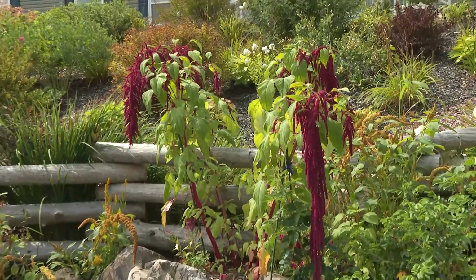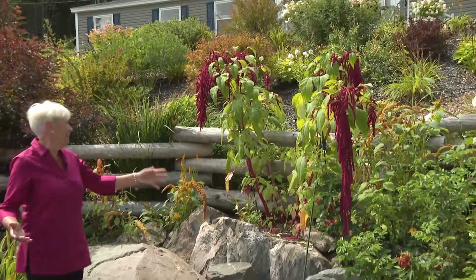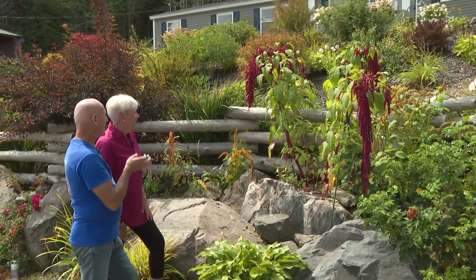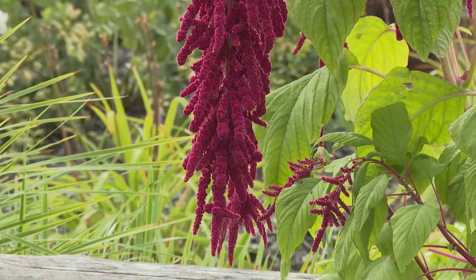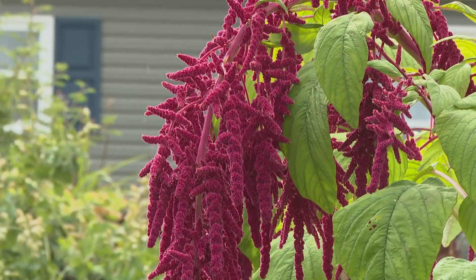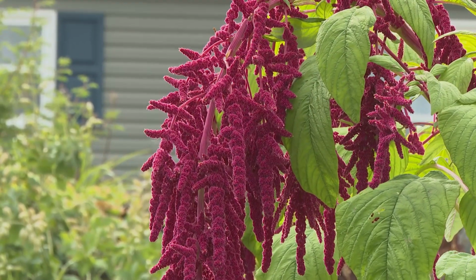Holy moly, what is this? This one here is Love Lies Bleeding, and this is a plant that's an annual, and we grew this last year, and this is what came back this year from that one plant. So Love Lies Bleeding being an annual, we've got four of them there that came back this year. I think they're really cool. We started using them in our bouquets last year.